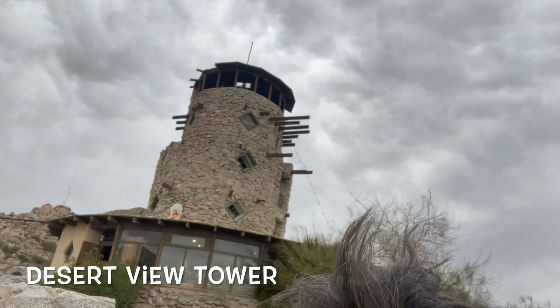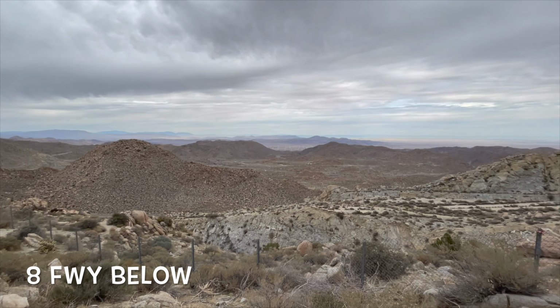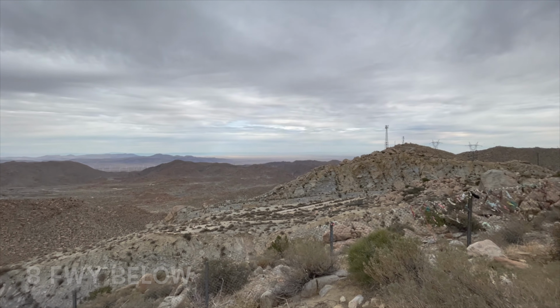It is Saturday, the 15th of January, and we're at the Desert View Tower, right up there. We're about to do a desert trip into Ocotillo. It's quite a view. We're going to go through the Borrego Desert and head up to Borrego Springs and enjoy a nice winter ride. It's pretty incredible, actually. Yeah, it's a really pretty view.